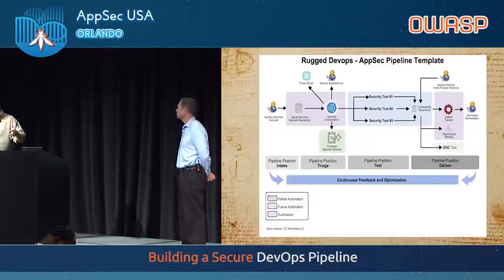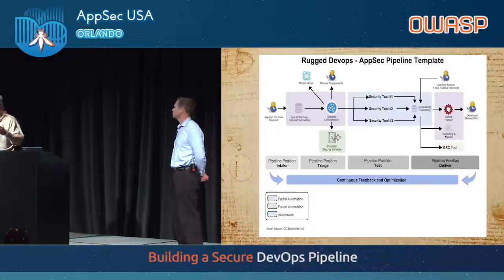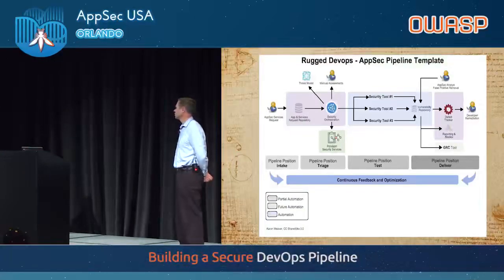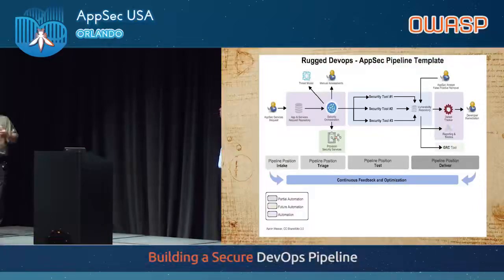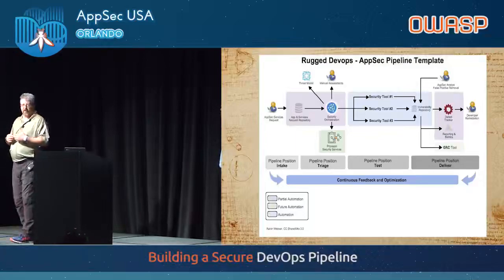So we sat down and looked at what we have to do to assess or understand the security posture of an application. We started on the far side with requests coming in, or us understanding there's an app that needs to be assessed. That's the intake portion, right? We intake those, and then the idea with the triage position is, I've got this request coming into our group. I need to understand more or less how much love I need to give this app, right?